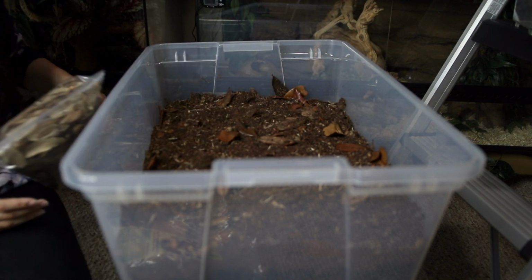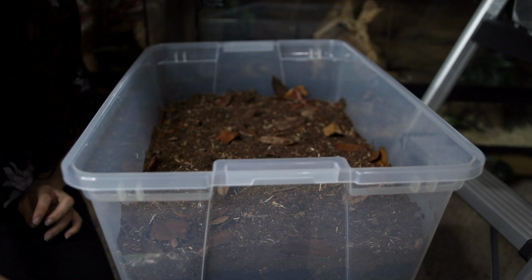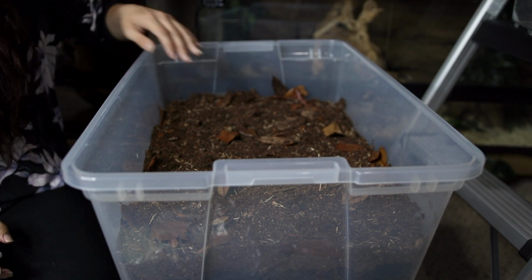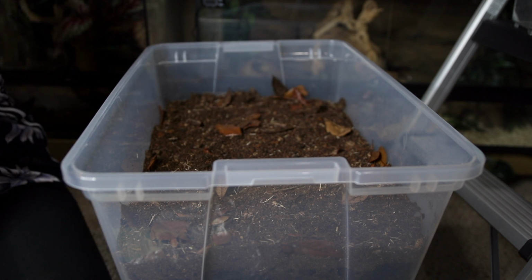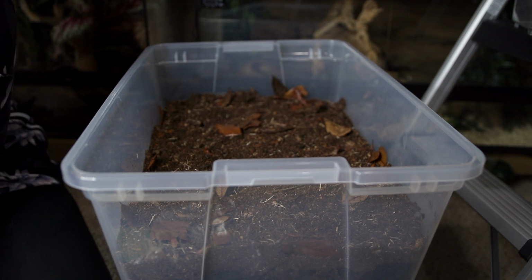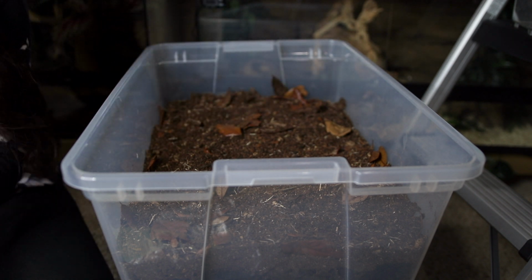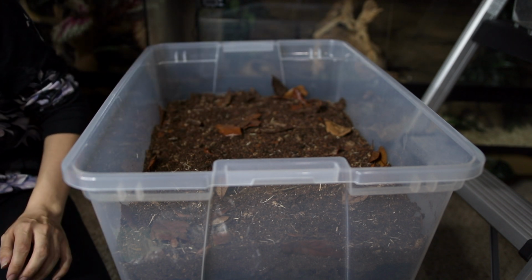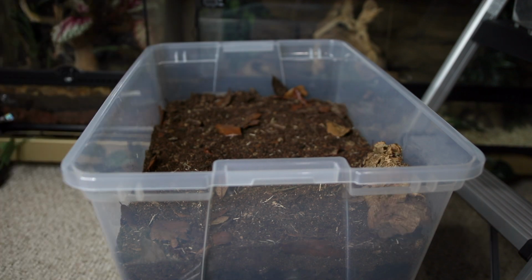And then I also have two big bags of oak leaves. I probably won't use the two giant bags, but we're gonna probably use one. We'll see. I want a nice leaf layer on top. And then I also have some cork bark to put in there for them to climb on. Cause you know, you saw Millie, she likes her cork bark. Don't wanna deprive her of her pleasure. She also just pooped on the cork bark. Don't fall. Ah, shoot, it fell.